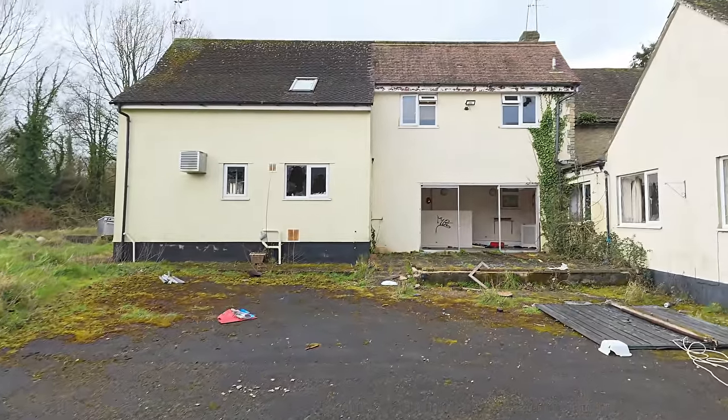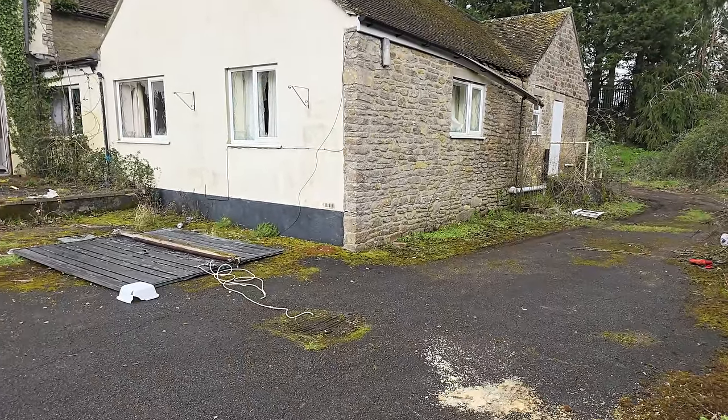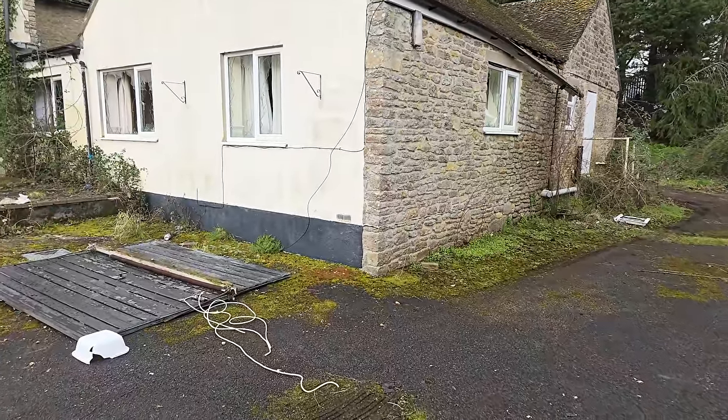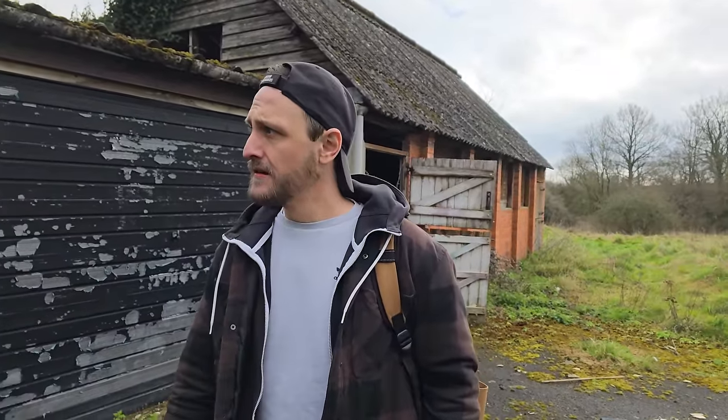This is what we're here to see. So part of this building is actually quite old. We've got old brickwork, and we've got obviously the newer extensions. So yeah, being Knights Templar, it's got to be named after it for a reason.